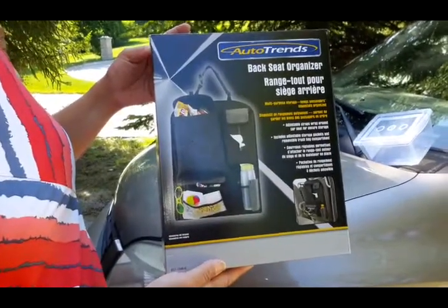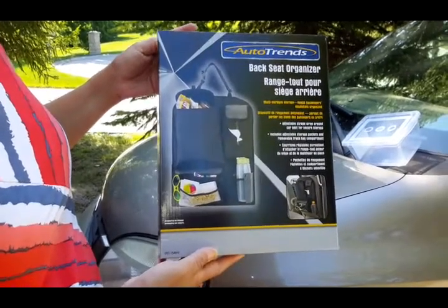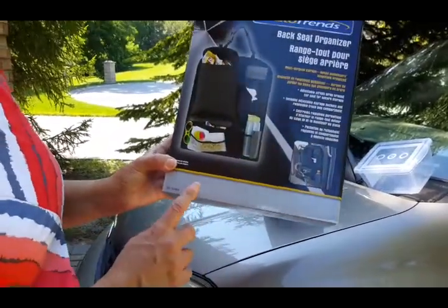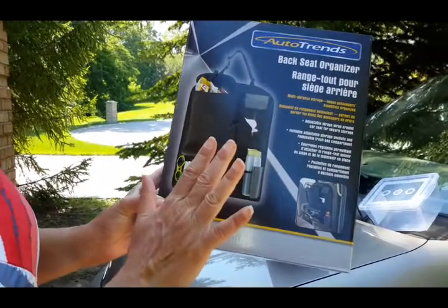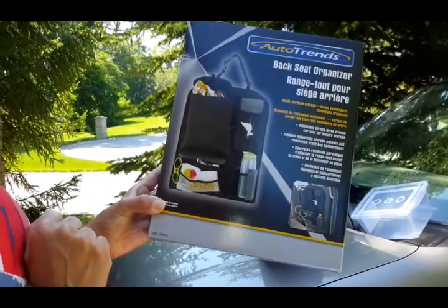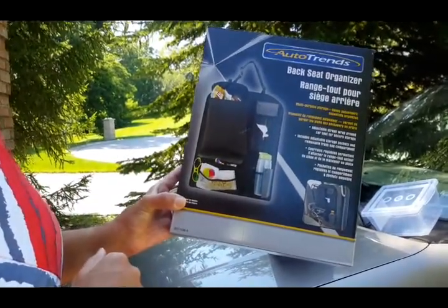These are the two products that I actually bought. They're both from Auto Trends, and this is a back seat organizer. There's a couple of things that really attracted me to this. One of them was, it can go on any car. You can just attach it to the back seat of any car, so it's pretty usable. Although I'm going to give up the pouch behind to access easily.